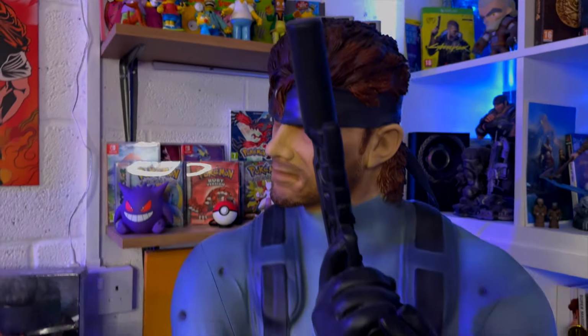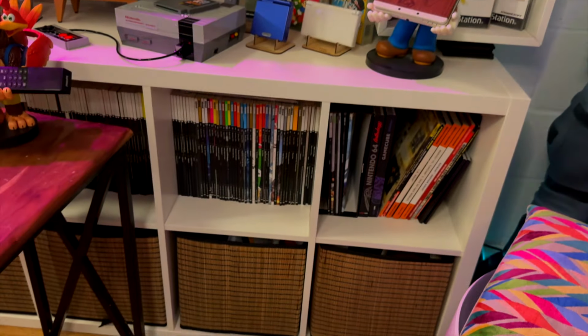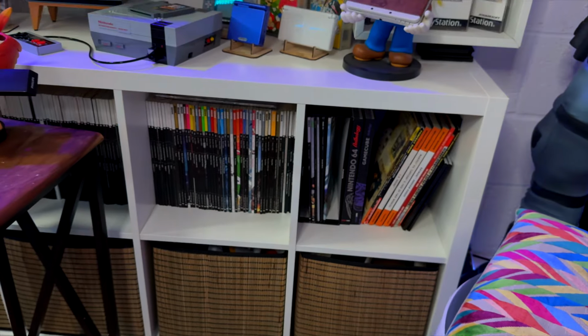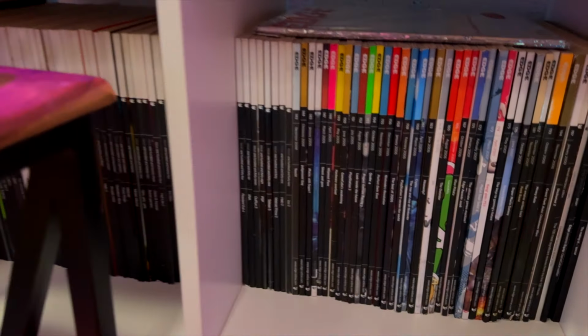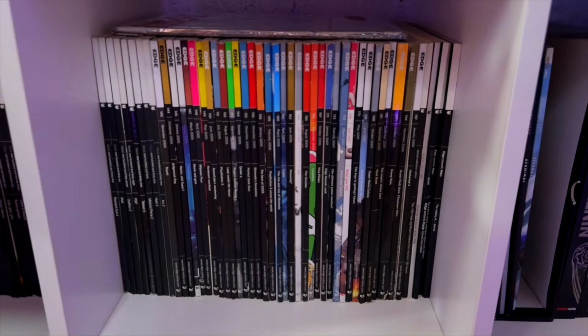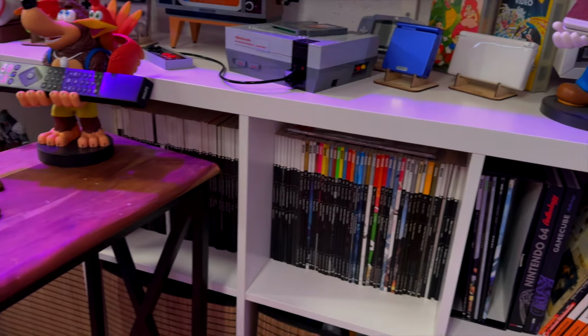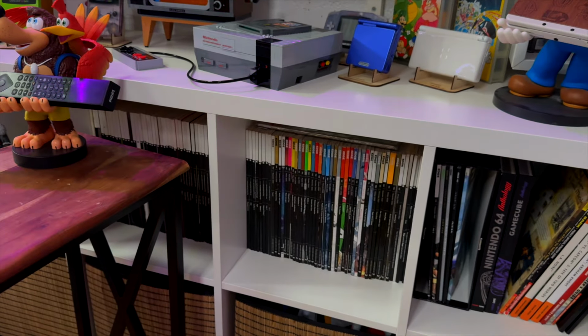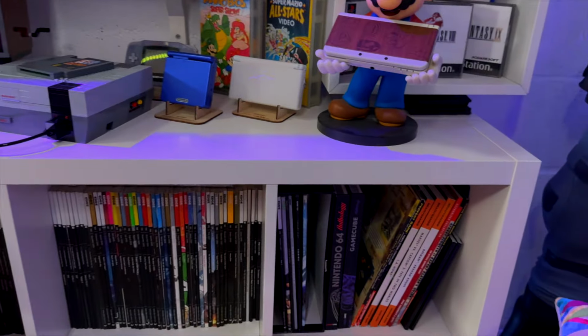So, getting on to some big collections now. As I pan back around the room, we'll start with this unit at the bottom here. If you haven't seen the video, these two centre boxes here are filled with a variety of old Edge magazines from back in the day. I collected those from a lady in Edinburgh several months ago, back in August now. Really enjoy flicking through those, and probably will go down the route at some point of buying more of them.